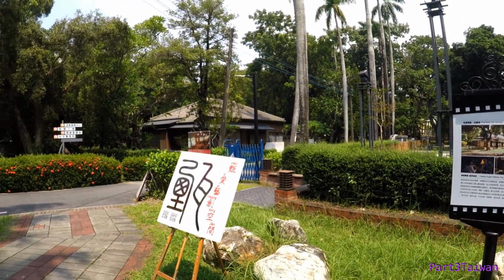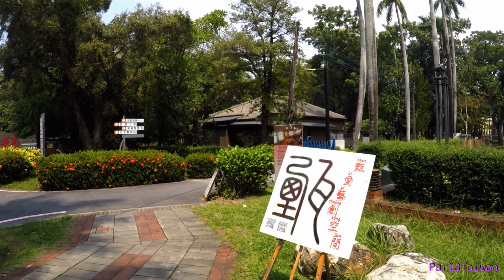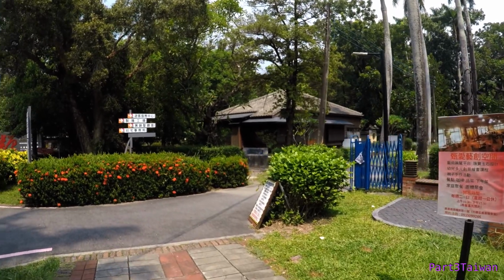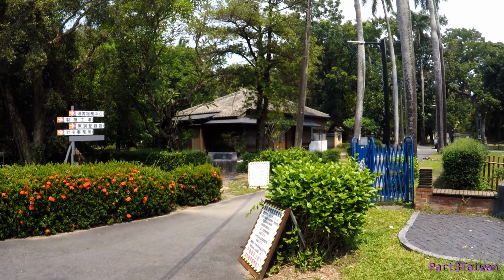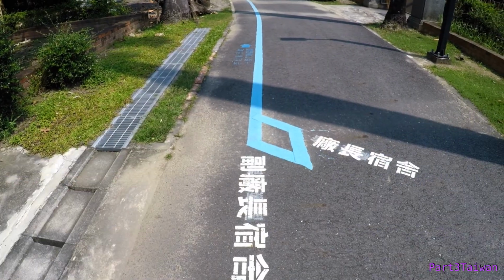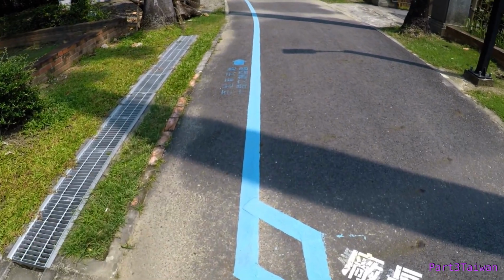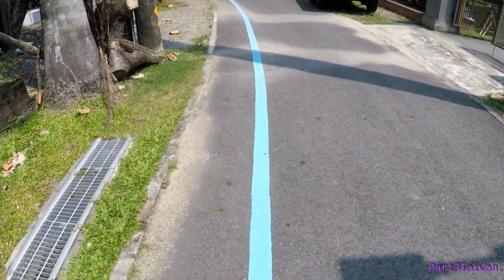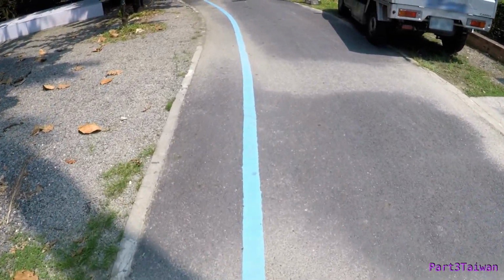Over here is the deputy director's house, where he would live. Also a very nice Japanese-style house. They've restored it beautifully. One nice thing they have here is this blue line. You can follow it all the way around the factory and it takes you to some historical and cultural sites.